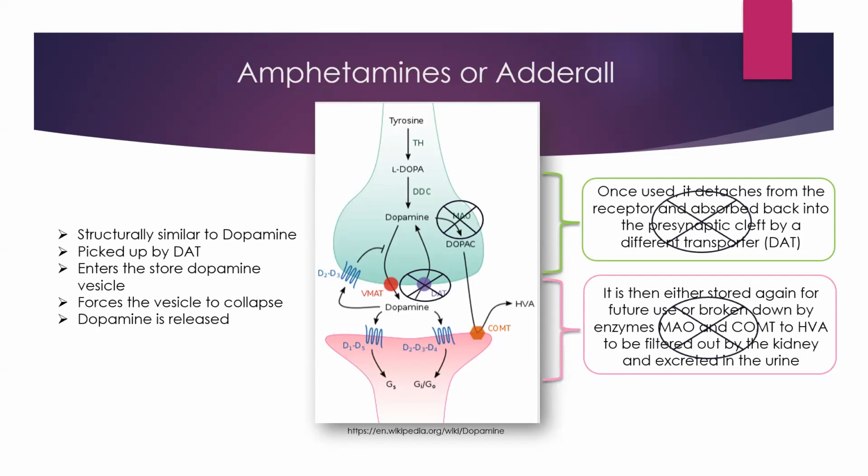But also, amphetamines have a similar structure to dopamine, so some of them can actually be picked up by this DAT transporter, back up into the presynaptic cleft, and go into these little vesicles that have the stored dopamine and burst them open, and you have more release of dopamine. So that's where that idea comes from. But the COMT, as we look right here, is what gets rid of, metabolizes, or breaks down dopamine.